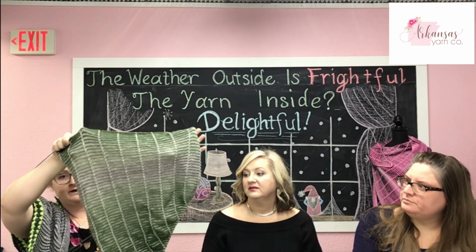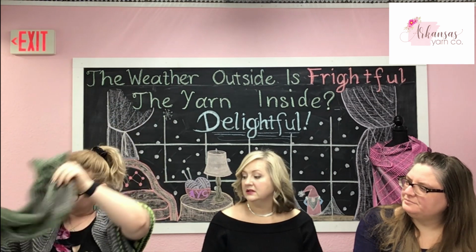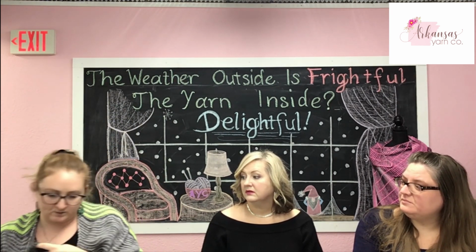And then I am still working on my Botanic from Stephen West. And this is using Arkansas Yarn Co. yarn and Zauberball, which is so pretty. Really pretty. I always have this going, but this is the Brioche Chevron from Stephen West, and it's all of my yarn scraps.